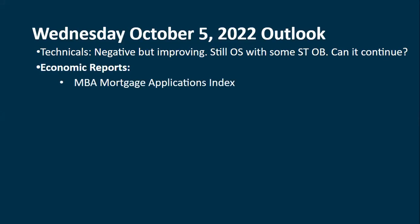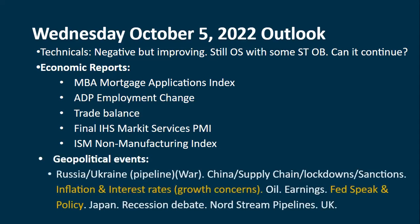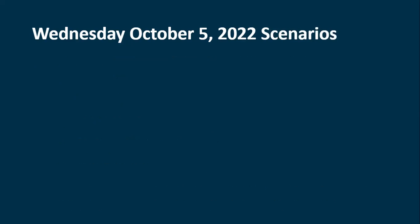We have the MBA mortgage applications index, and that comes out every week. We have the ADP employment change coming out, and we have the trade balance. And we have the final IHS Markit services PMI. This is the big one, the last one, the ISM non-manufacturing. We got the ISM manufacturing. Now we're going to get the non-manufacturing index, and that could be the one that really helps set the tone for the day. We've got the whole list of geopolitical events that I'm not going to go through again right now. The big one for the market, as I say every day now, is inflation and interest rates, which are producing growth concerns.